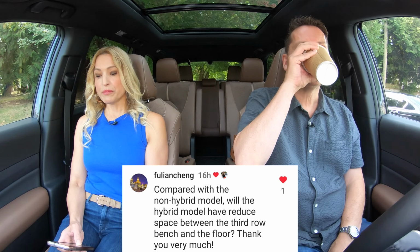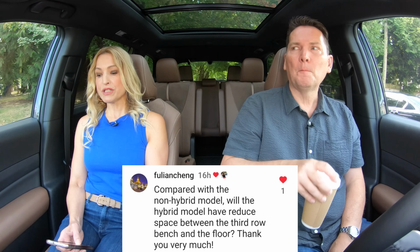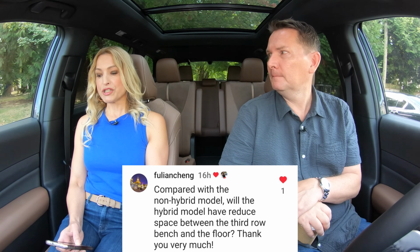Compared with the non-hybrid model, will the hybrid model have reduced space between the third row bench and the floor? Thank you very much. We contacted head office. What did they report back? They said it's the exact same.